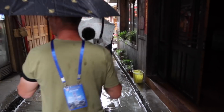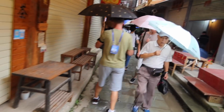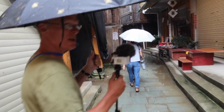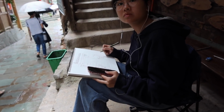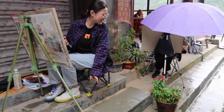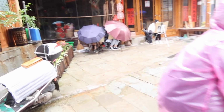This is going to be a real test of my ability to keep this camera dry. I have the GoPro, but this camera's got much better audio. Hello. I like to say hello to the pretty girls also. You know, like my wife's not here. Hey. Lots of people are painting. There's a bunch of people painting on the side of the road. Must be a school, an art school or something. Hello. Everybody's painting.